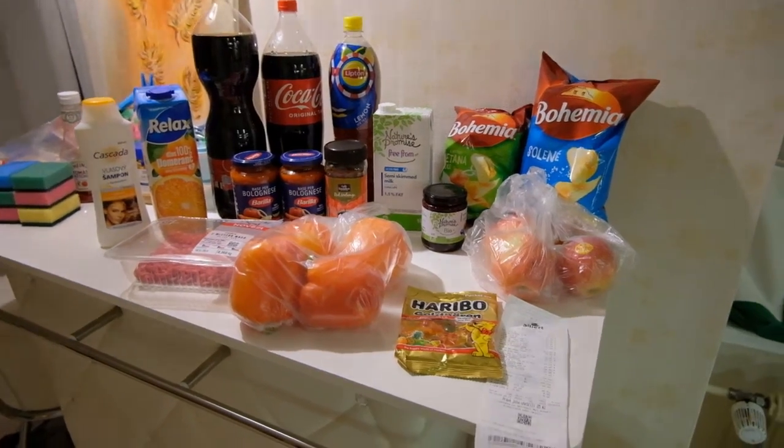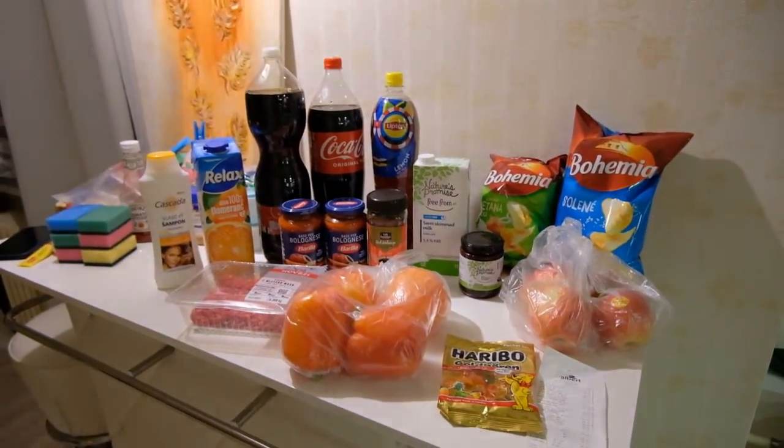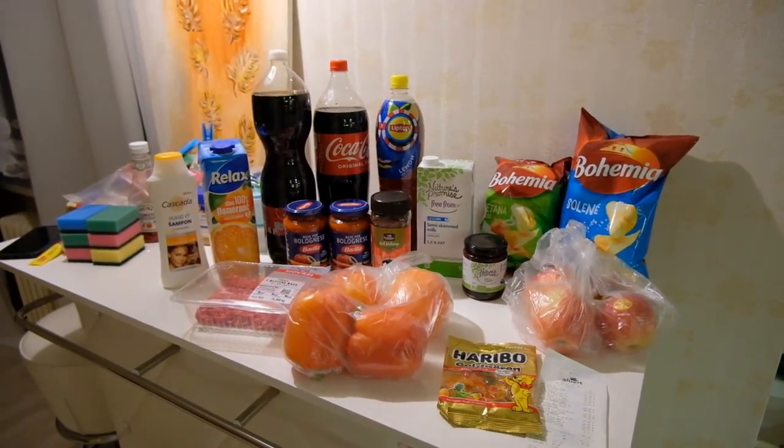We are in Karlovy Vary. We spent 734 crowns, which is 32 US, and this is what we got.